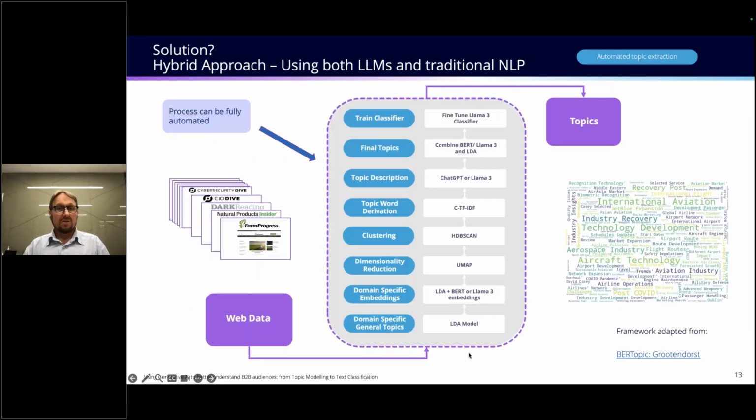There are some other limitations too, but the gist here is that LLMs are not a solution on their own for this product. So the solution we came up with looks quite complex. It's a hybrid approach of using both LLMs and traditional NLP. This framework is based on BERTopic, which Martin Grootendorst published. There's a link here; you can read all about it. So we took his framework and extended it and added a few things to it. The gist of it is that you've got the web pages on the left-hand side, the web data goes into this model, and out come the topics on the other side. And it's a fully automated process.